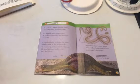A snake is a reptile. Lizards, turtles, and crocodiles are reptiles too. All reptiles have tough scales. A snake has stretchy skin between its scales. A reptile's body is always the same temperature as the air around it. To warm up, a snake lies in the sun. To cool down, a snake moves into the shade. All reptiles have bones inside their bodies. Some snakes have more than 1,000 bones.